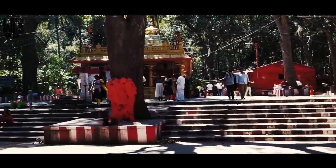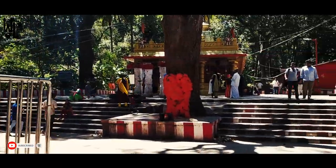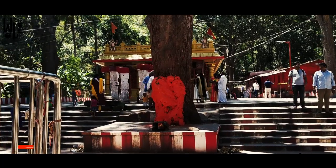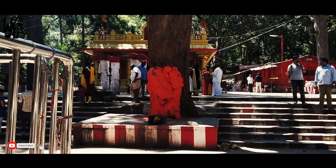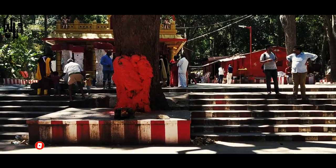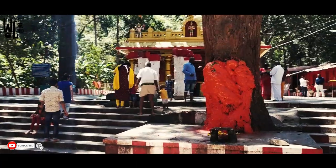This is the complete 360 degree view of the temple premises. So there is the temple. There is also a place for you to break your coconuts outside the temple. After breaking the coconuts, you can also take them and feed them to the squirrels and the monkeys that you had already seen.